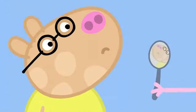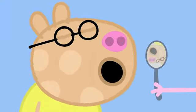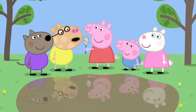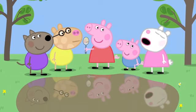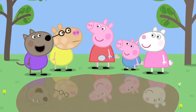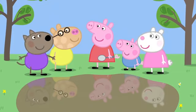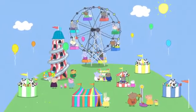Look at this spoon. That's my face. It looks funny. Whoa! Now I'm upside down. How does that work? It's a funny magic mirror spoon. I know where there are some big funny mirrors. Really? Wobbly mirrors in a tent. Where are these wobbly mirrors? At the fair. The parents have brought the children to the fair.